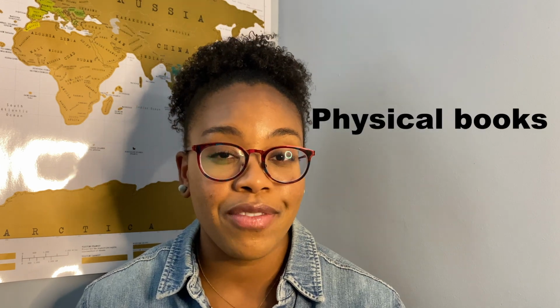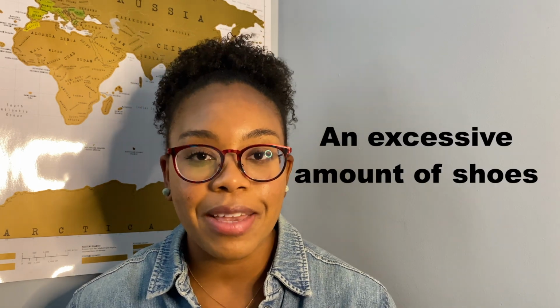So let's get started. Don't pack any books unless you have some extra space, which I don't know why you would have extra space. Books weigh a lot and they're just space suckers. You're better off just getting an e-reader and loading up all the books you want to read on there, or buying books once you land in the country that you're going to. So that's a quick one. Just say no to physical books as much as you can and stock up once you get there, or buy an e-reader.